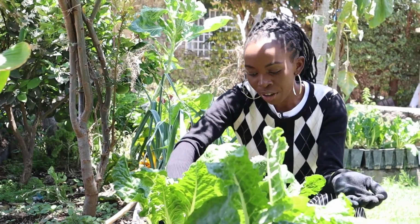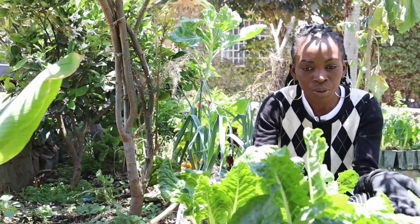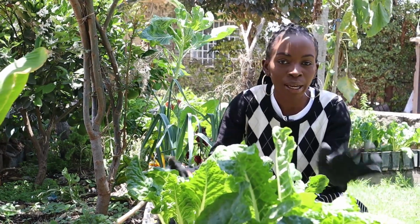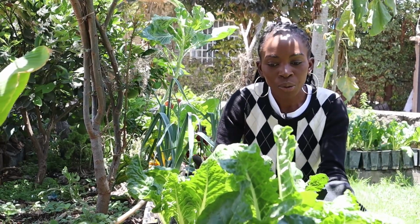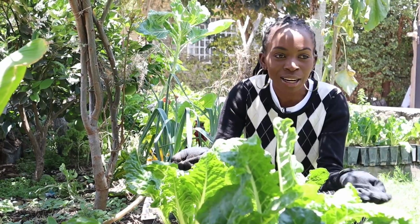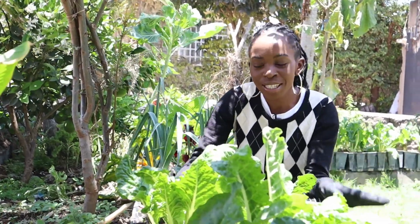Make sure your soil is very healthy, and when your plants reach the harvesting season, when they produce leaves, like this spinach, make sure you feed them weekly, harvest them weekly, and then feed them weekly. That way you give them immunity and strength to fight off, just like yourself. If you are healthy, if you're clean, you fight off diseases better.